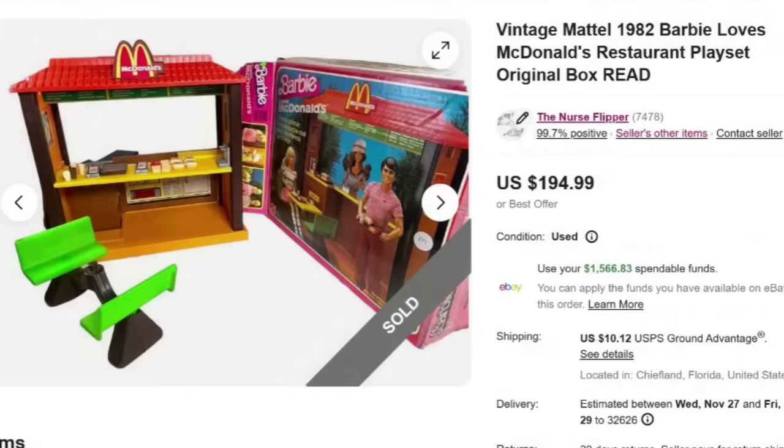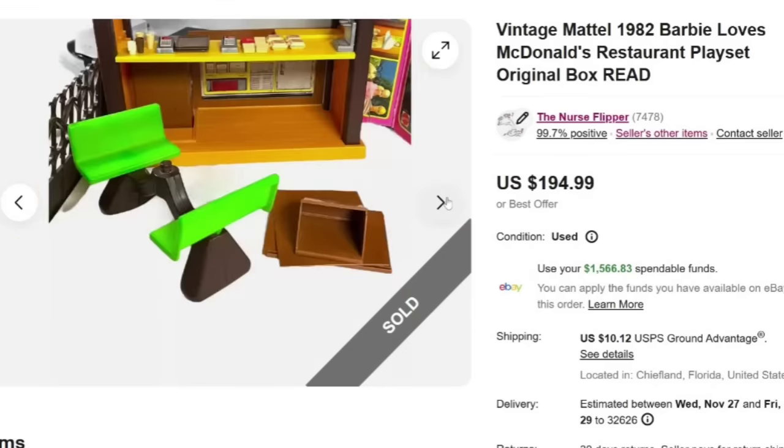Up next is a really cool Barbie McDonald's set. And this one actually sold before, and somebody drove me crazy trying to get the price down. I finally agreed. Then they returned it. It was like a horrible experience, but it sold again. It sold for $136. And this one originally I paid about $20. So this is one that's about an $85 profit. It was originally listed back in April, so about 7 months to sell.